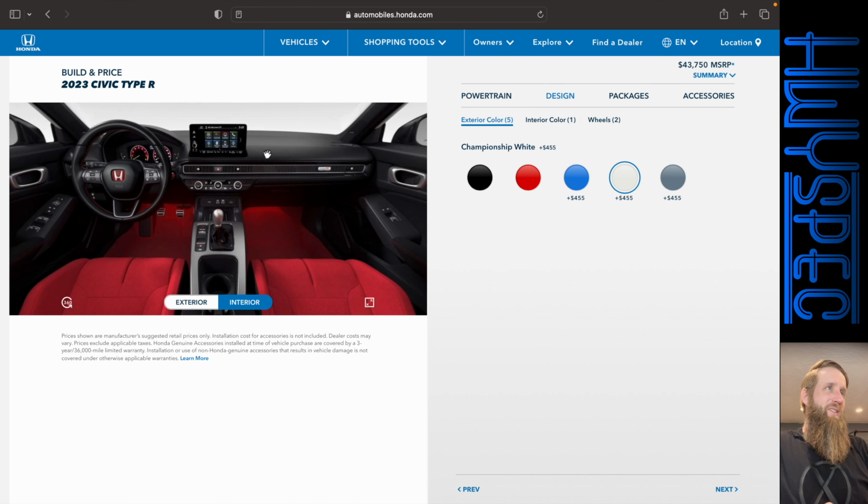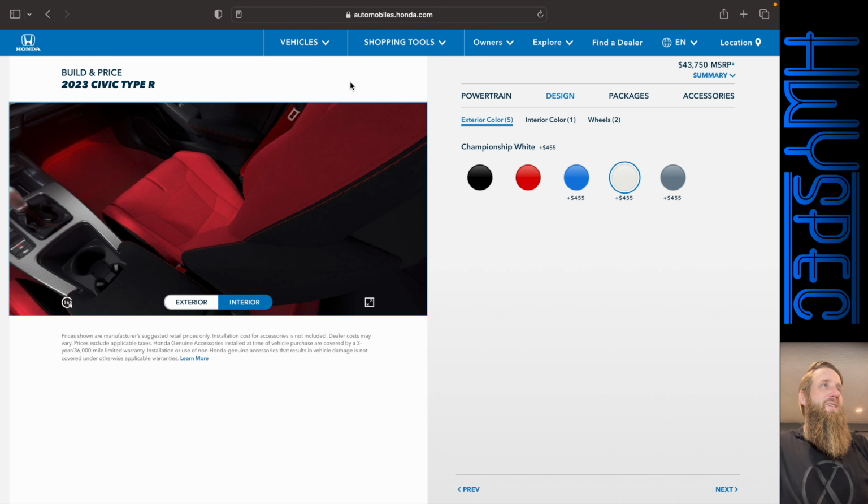There we go. There's the interior. You've got this big, long, sweeping, what looks like a vent. You do have two individual vents here and one over here, but it's got that single continuous piece. 6-speed manual transmission. Definitely has that Type R look with the red seats, and I think it looks really nice.